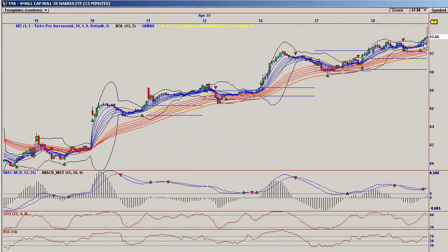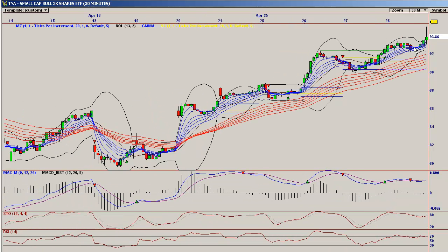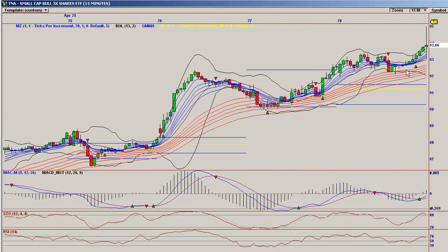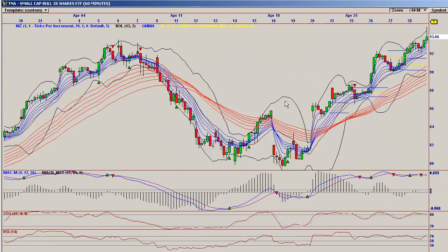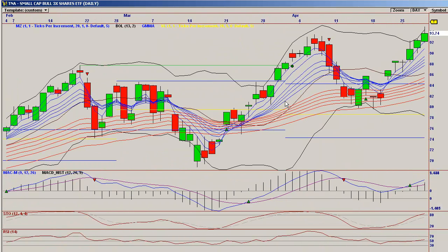30-minute had a little bit of a partial flatline and is moving back up. And the 15-minute, same thing like the Dow, flatline, price to consensus as it consolidated and is moving back up once again with separation. TNA, just as it has, is looking very, very, very nice.